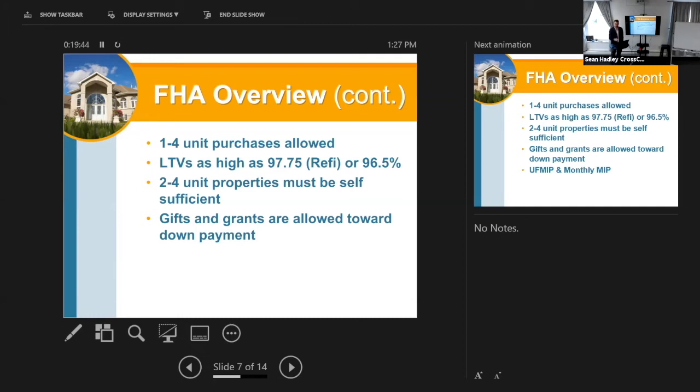On a $125,000 house, your FHA payment's probably going to be below $1,000. You're probably making at least $1,000 on just 2, if not 3 units altogether. Questions on that? Okay, let's talk about mortgage insurance.